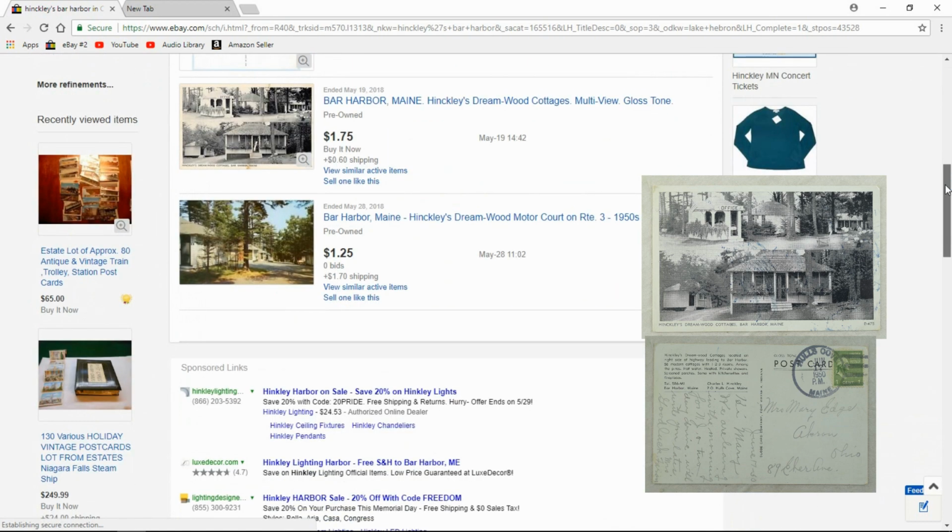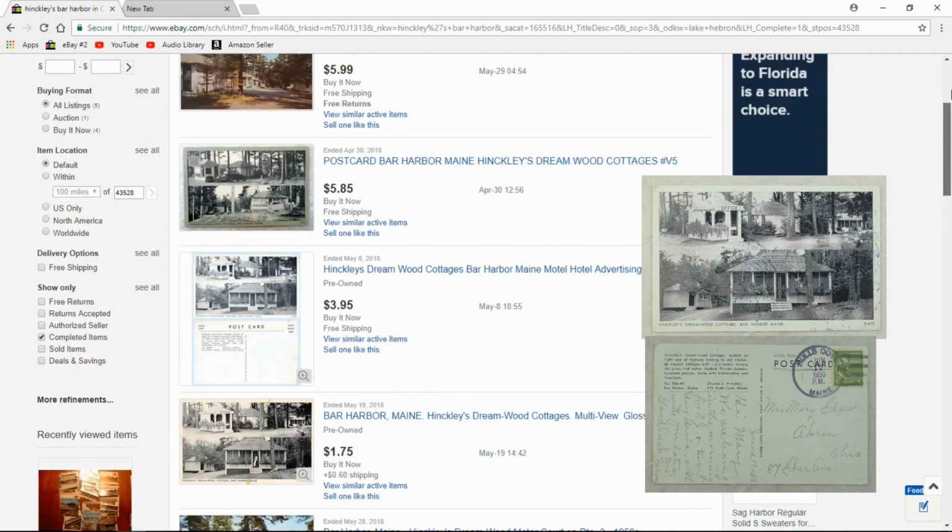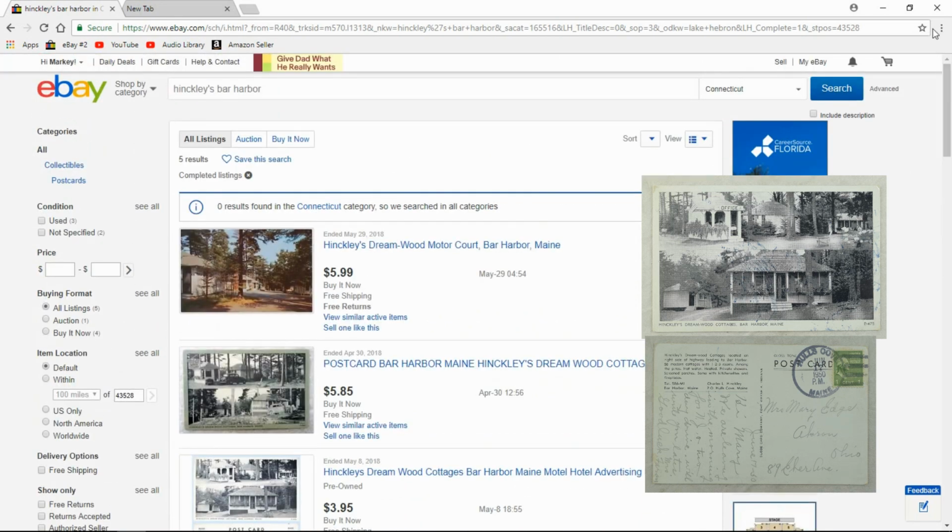Let's see here. This one's actually just not worth listing, so we're just going to pull this one out of the stack and just get rid of the card. That's what you're going to run across sometimes. Sometimes the cards just aren't worth listing. And you can see several here, nothing, no action whatsoever.